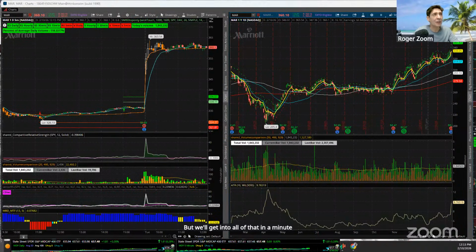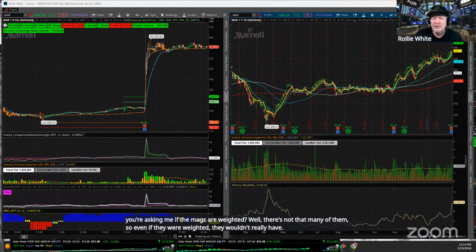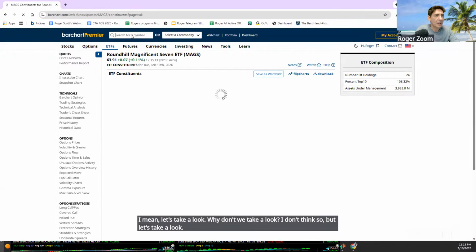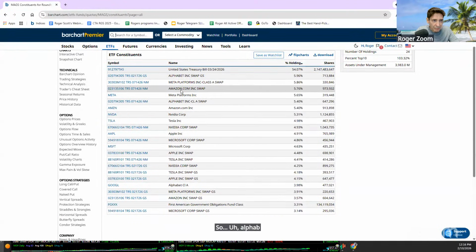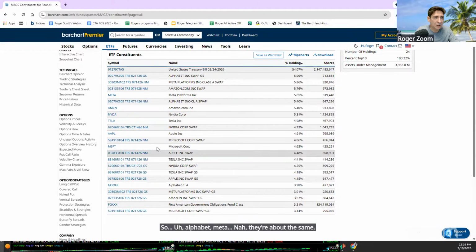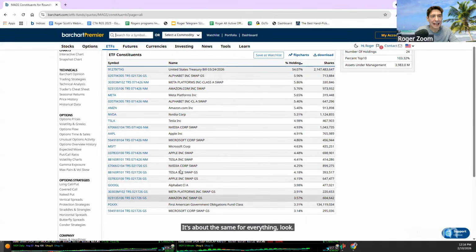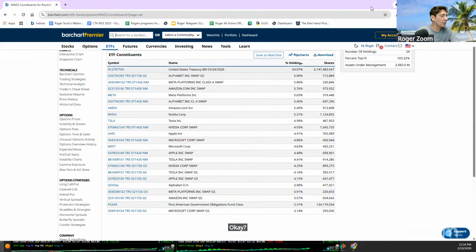So the bottom line is right now, you're asking me if the mags are weighted. Well, there's not that many of them. So even if they were weighted, they wouldn't really have. It's the top seven, right? Basically, yeah. Why don't we take a look? I don't think so, but let's take a look. Alphabet, Meta, nah, they're about the same. They're just different ratios, different classes of shares. It's about the same for everything. Different classes, but equal weighted.